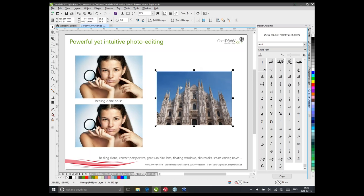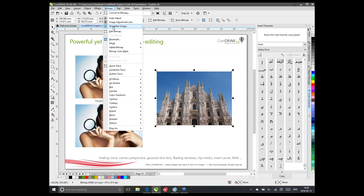Another enhancement we did in Corel Photo Paint is around our perspective correction. Not only is this available in Photo Paint, so I could come in, edit bitmap, and change the correction in Photo Paint, but for things like that, we actually integrate them directly into CorelDRAW because we know we want to make it as little steps as possible for you to go through.